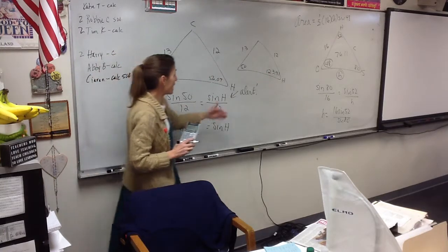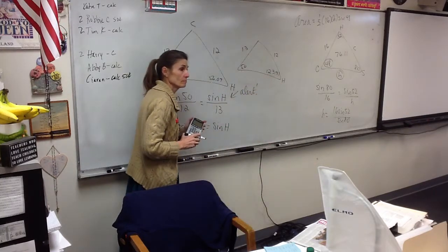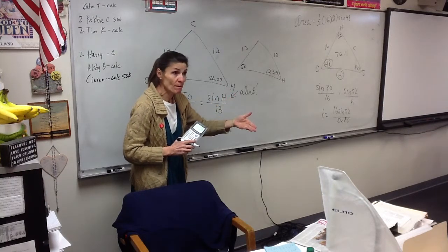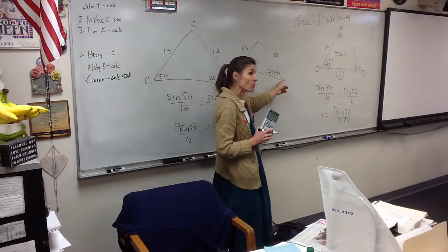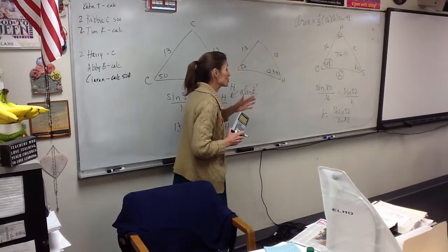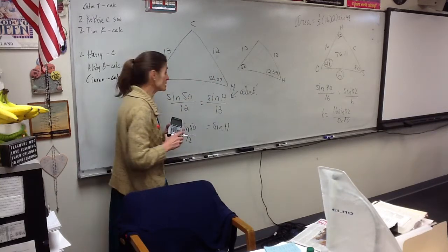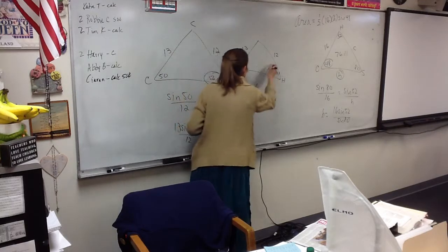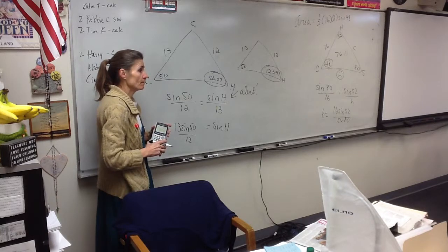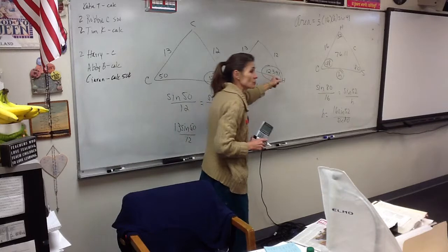Now, can I have a 50 and a 123? Yes. The only thing that would prevent me from having it is if these two added up to more than 180, and they don't. So how many triangles are possible? 2. And if you want to get credit for this problem, I have to see this number and this number, because then I know you know what you were doing. If you don't draw the triangles and all that, that's up to you. But I need to see these two numbers. Got it?